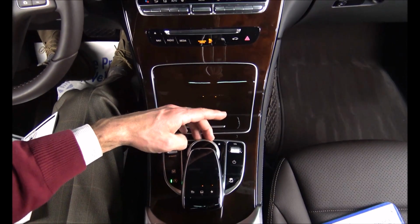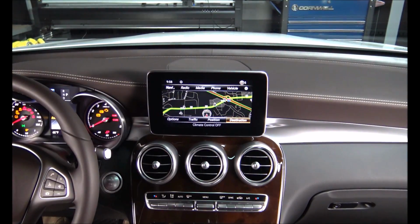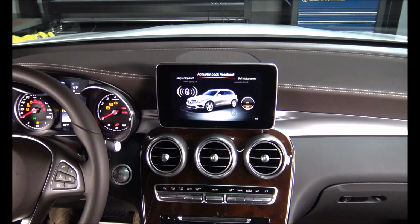Okay? So now watch this. I was just using this feature. I'm going to use this feature to do the same thing. Left, right, up, down. When you turn to vehicle settings, you can press down and it'll go into the specific vehicle settings for the vehicle.